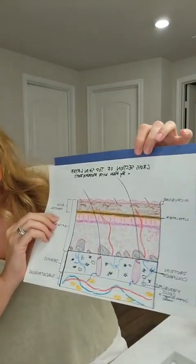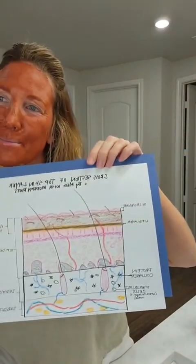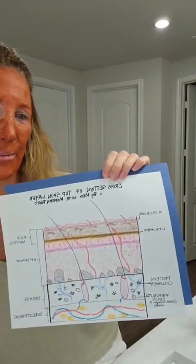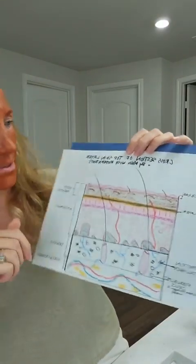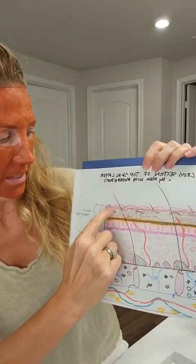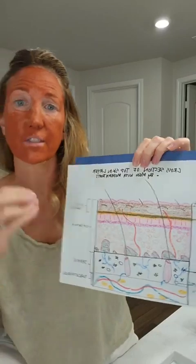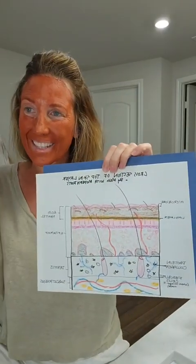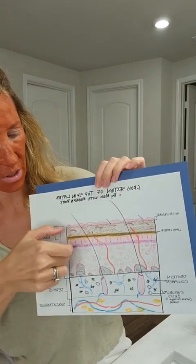This is a cross section of top skin layer by Meg with ModernRoots. I feel like a little kid that did an art project. But first we're going to talk about the acid mantle. Here's the acid mantle, the very top layer of the skin, okay? And it goes down in this picture. Obviously it's very, very small, but microscopically, it's a good chunk there.